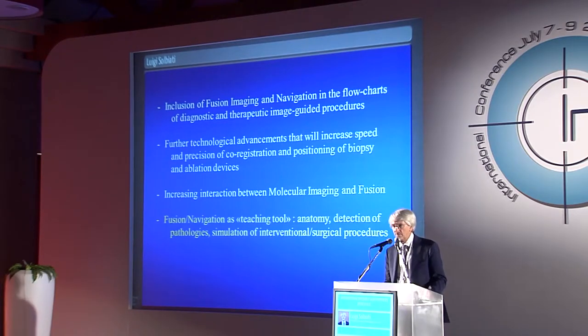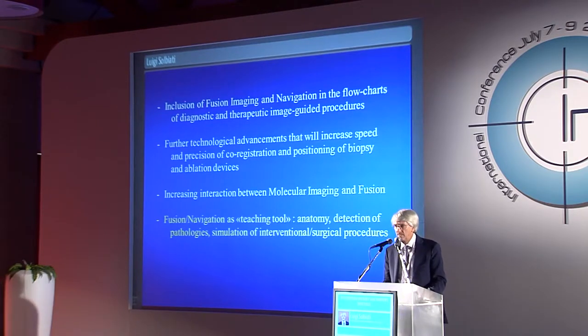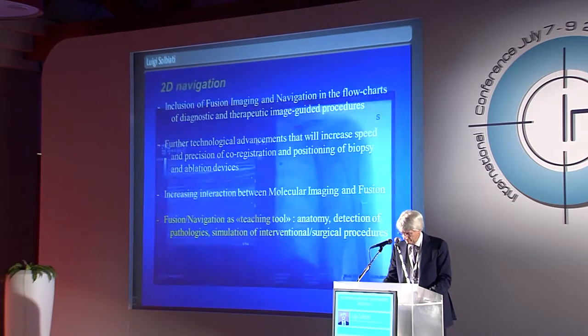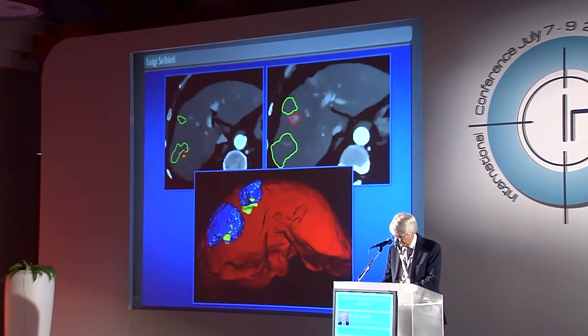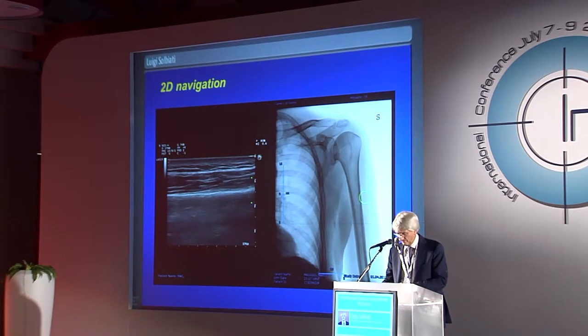Also, we can simulate the presence of pathologies inside this model and ask the student to navigate guided by fusion, trying to locate where the pathology is, and when he has located the pathology, what is the shortest, easiest, and safest path to the target. So in my opinion, all these possible applications of these systems of image fusion will be extremely important in our universities and teaching parts. I don't know if I can start this video. It does not start. Anyway, doesn't matter. This is a video suggesting 2D navigation in which you can move your cursor simply navigating on a plain X-ray. So you navigate, in this case with the ultrasound, simply following the anatomy seen not on a cross-sectional image, but on a simple X-ray film.